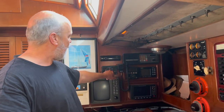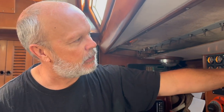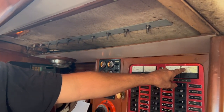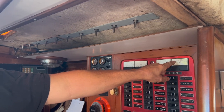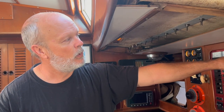Then these lights right here will say charge. And then you watch that needle right here. It's at 15 amps. Once it drops down to 10, that tells you you're in your float charge, so you know your battery's charged back up. So I'm going to sit here and drink coffee until that needle drops back down to 10, and that means my batteries are charged up and we can roll.